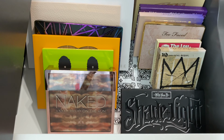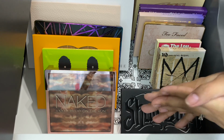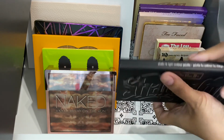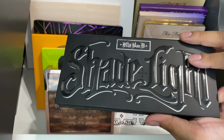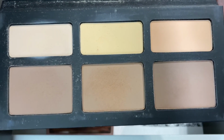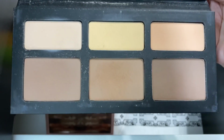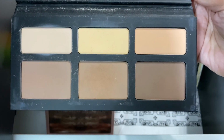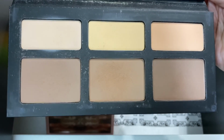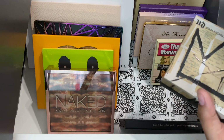All right, so I have very limited time since the baby just woke up, so I'm going to show you guys the last of the shadows, or palettes I should say, because these aren't shadows. This is the Kat Von D Shade and Light palette. I bought this at Marshall's for like $15 or $20. One of my favorite palettes. Unfortunately, she's like a different brand, or not a brand anymore. I don't know what's going on. I don't get into the drama. I really like this palette, and it was definitely worth the hype because I use it all of the time. I'm gonna be sad when I don't have that palette anymore.